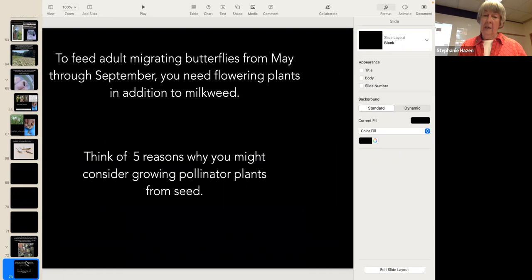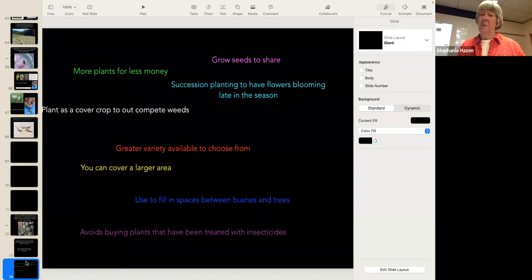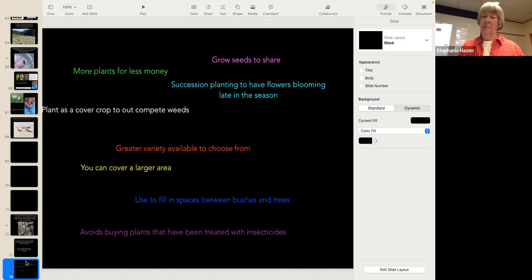So five reasons you might consider growing your own plants. It's cheaper. You can grow seeds to share, which I brought you some. You can have succession planting so that you can have flowers late in the season. You can plant things as a cover crop. You have a wider variety to choose from. You can order from seed catalogs or share. You can cover a larger area. You can fill in spaces between bushes and trees instead of using bark mulch. And you can avoid buying plants that have been treated with insecticides.